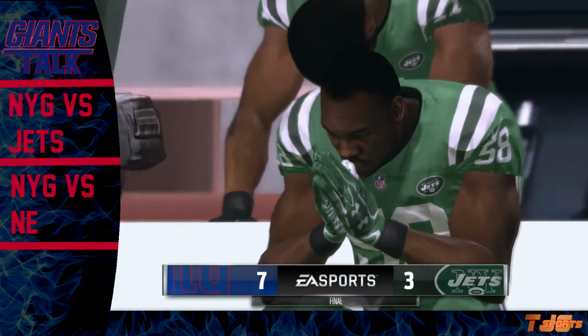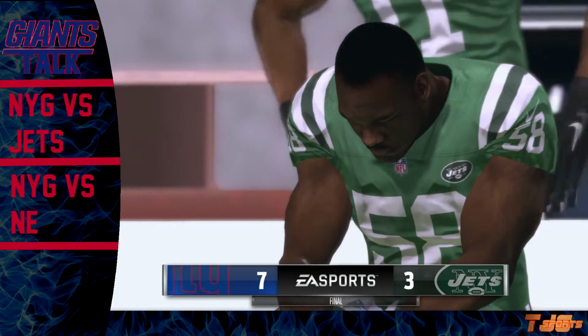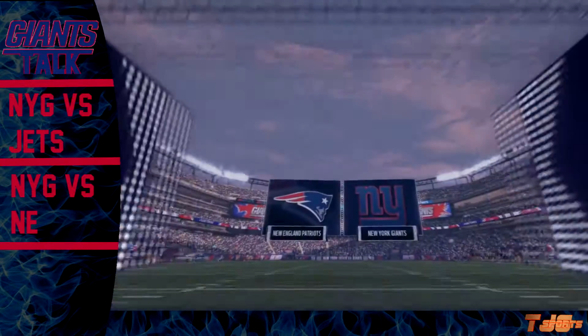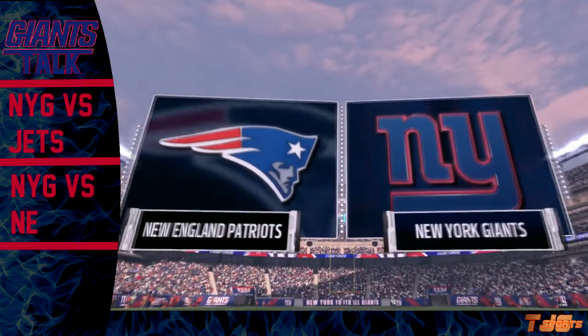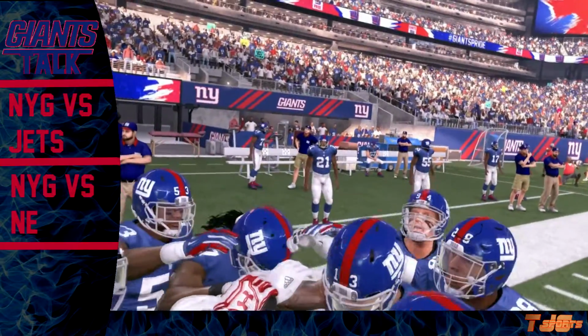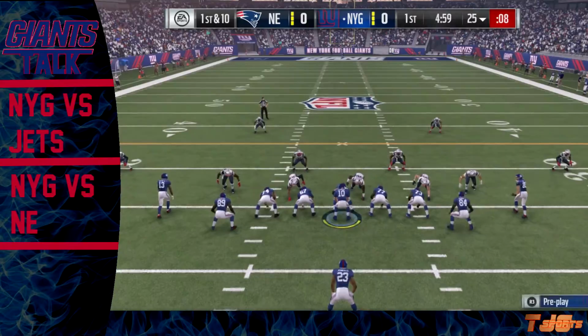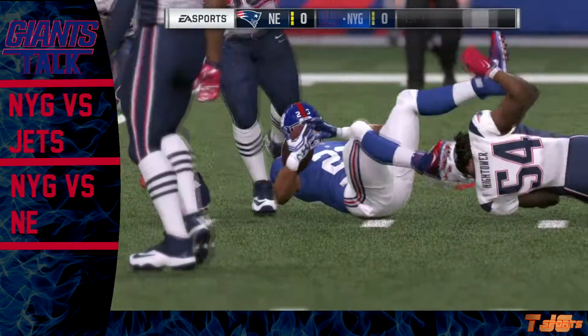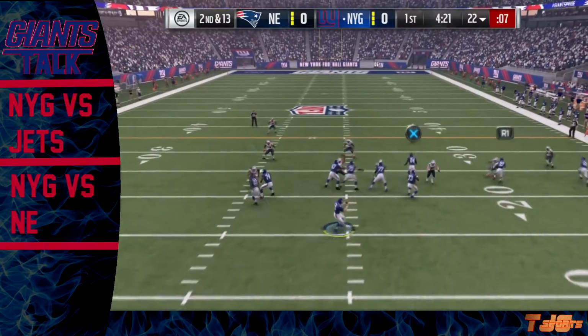And that was a pretty good preseason game there, as that would take us to 2-1 on the preseason. Now, moving into our 4th and final game, New England Patriots at home here in MetLife Stadium. Giants will get the ball to start off this one, as Eli Manning on the 1st and 10 hands off to Jennings, and that would be snuffed out, as that would be stopped in the backfield.